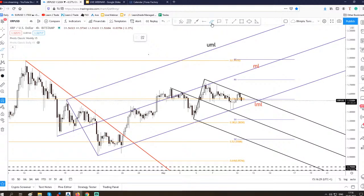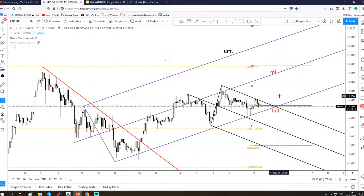a new higher high, then we'll get confirmation that Ripple could continue to increase, could move higher. Please guys, if you have more questions, if you want me to look at other markets, that's why I'm here.